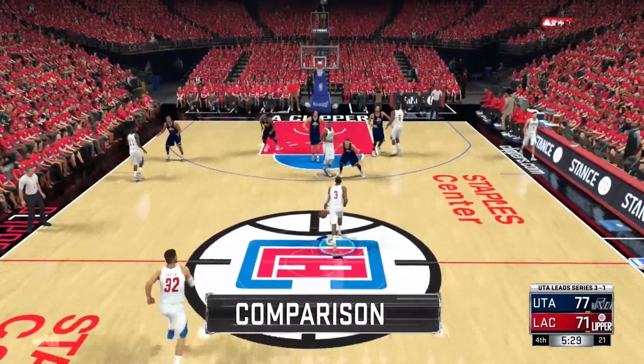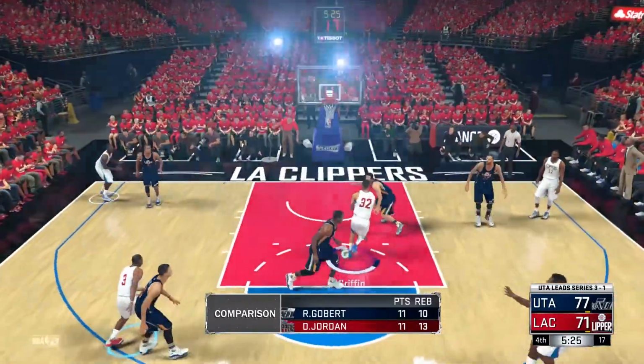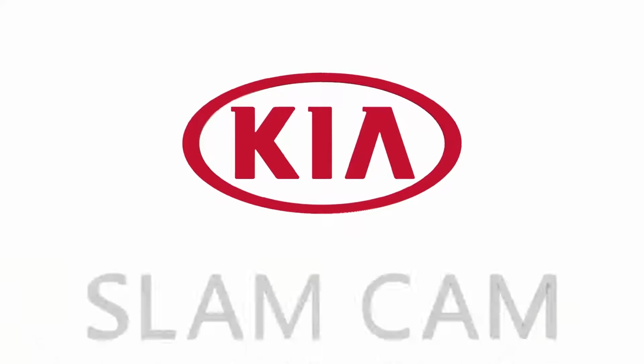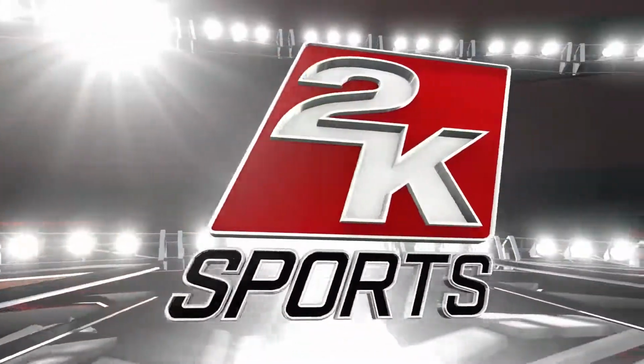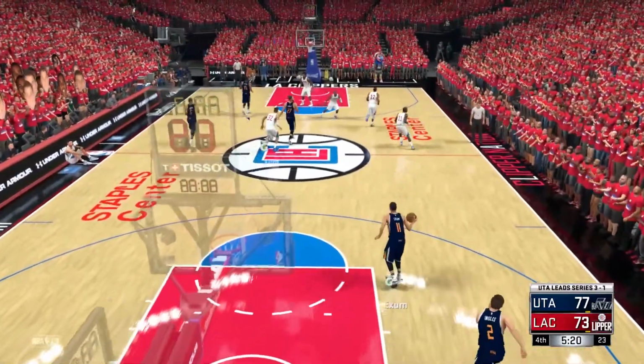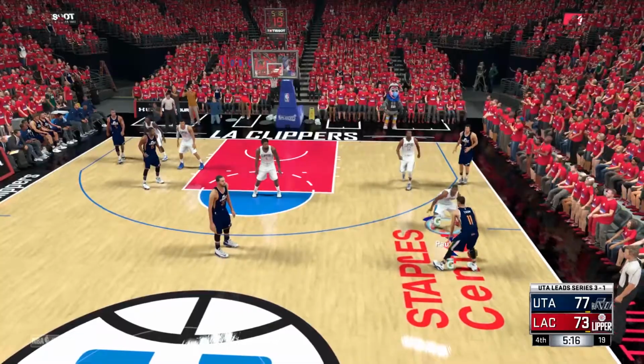And this has been a great job of just getting into the middle of that defense and really scoring. Yes. He got right where he wanted to be, and at that point, no one was going to stop him from throwing it down. Oh, that was a great angle we just saw, courtesy of Kia.